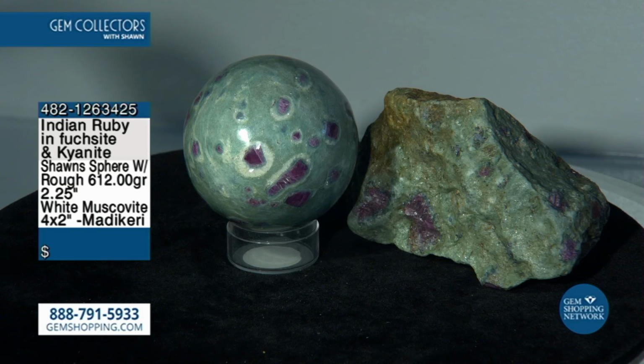So let me make sure I gave you the right, let's see, for Indian ruby. Wow. Okay. There we go. I had the wrong bag. I was wondering what was up with that.